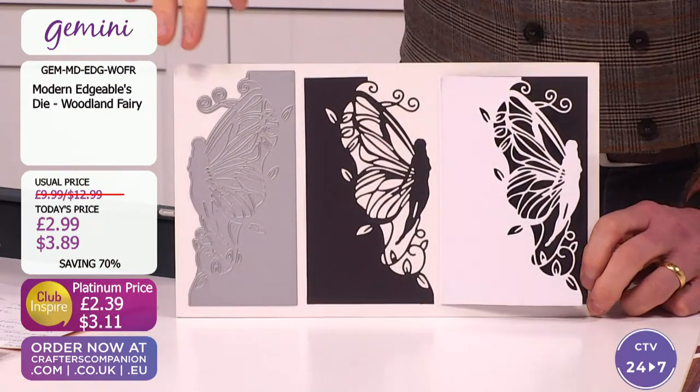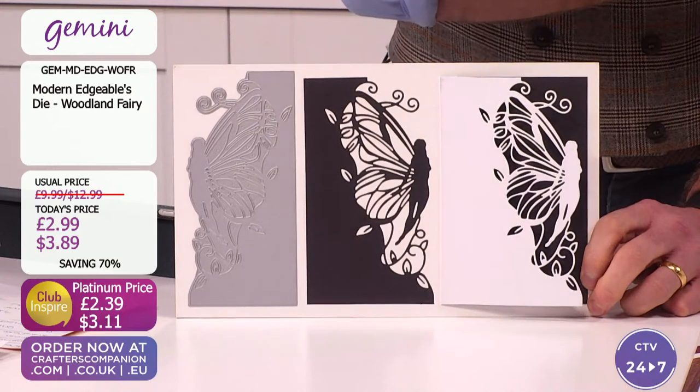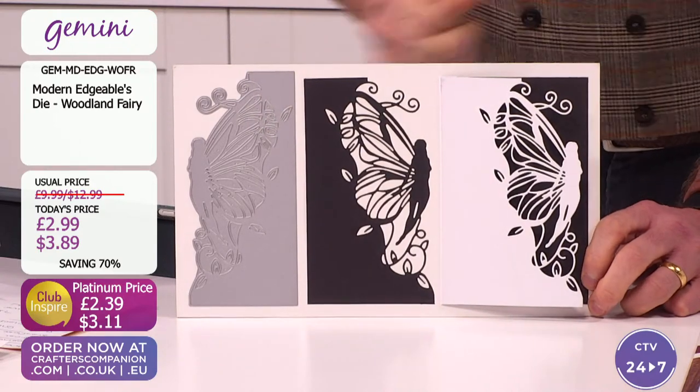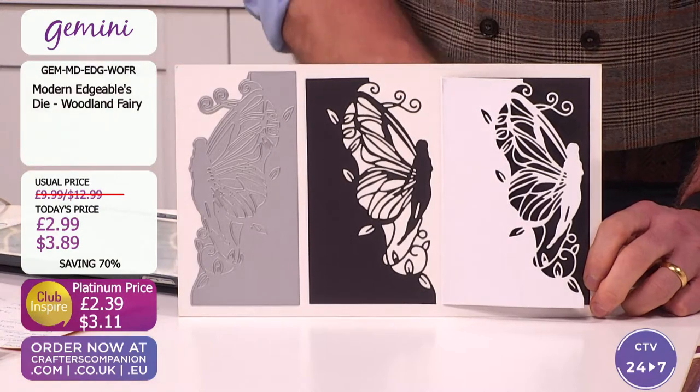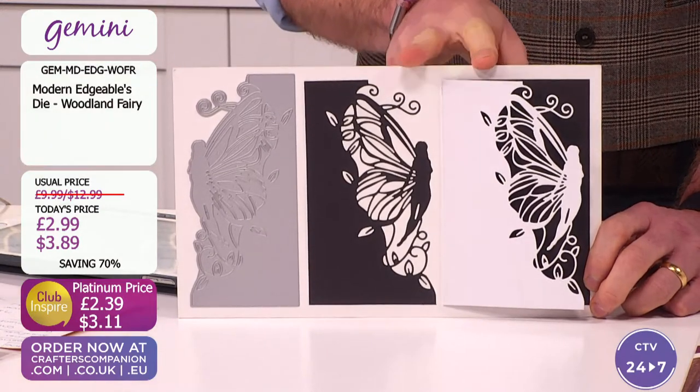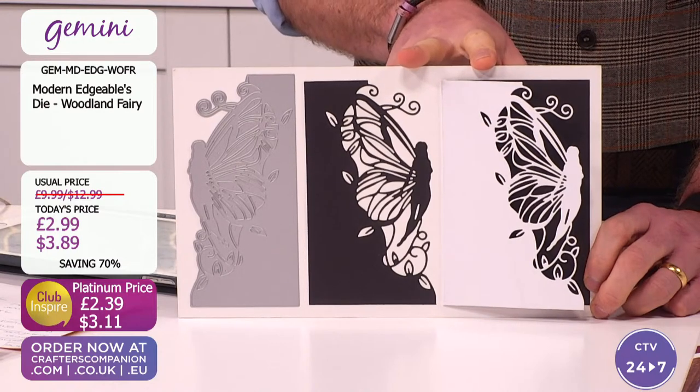What are you thinking here? Adding a bit of color, maybe getting some of your illusion film behind there as well. If you bought any of that recently, this will work absolutely wonderfully with this die. We have a few more of these available stock-wise, but don't think we've got hundreds because we certainly don't.